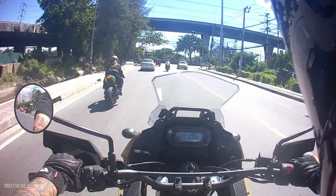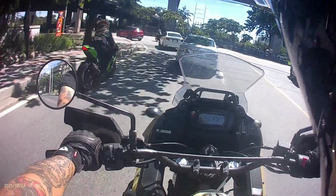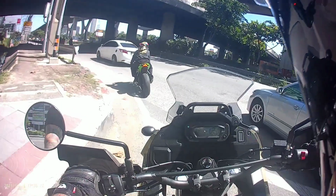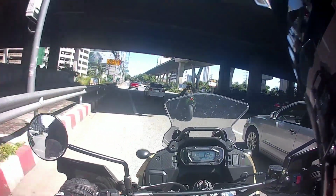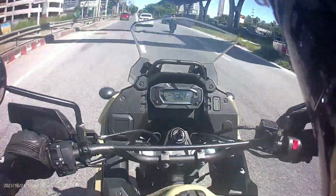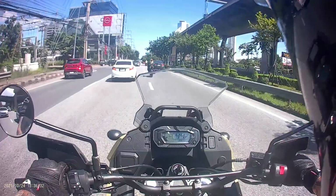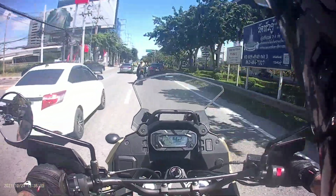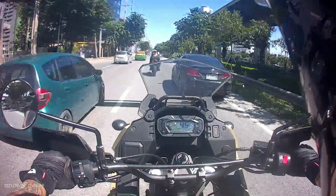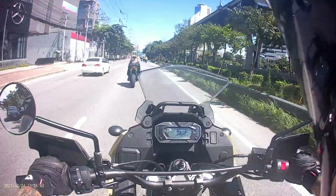I actually do like the color of this one, that sand desert brownish color. A lot of people don't like it, but I think it fits the design and the style of the bike. Gives it that extra something. You don't see other bikes in this color too, so I kind of like it. But yeah, I'm one for liking things that other people don't like. So yeah.